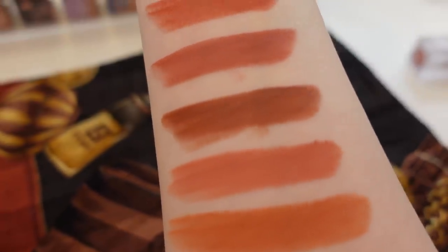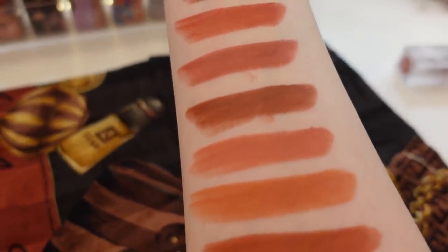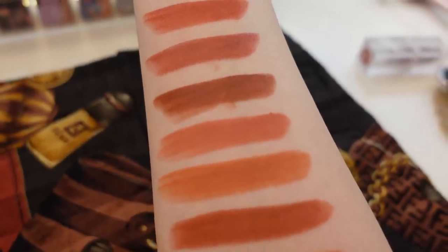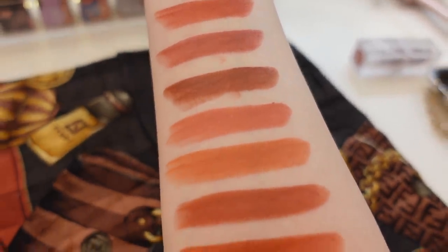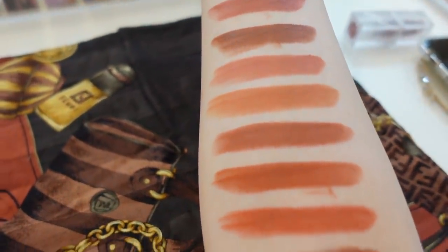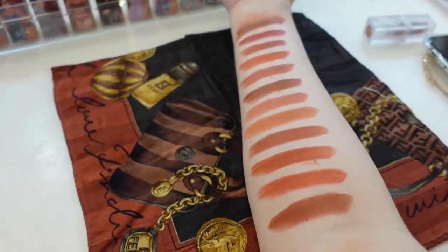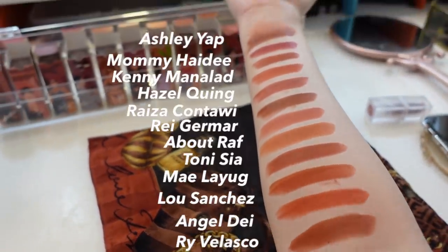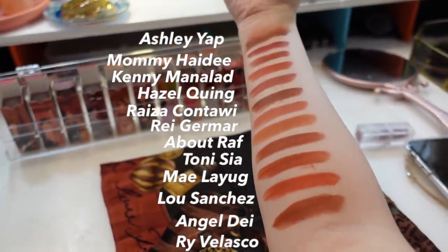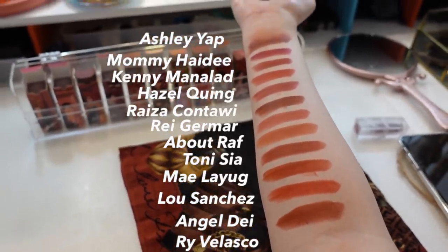Ayan, mas lighter shade yung kay Raf. And then next one is Toni's very peachy shade, and then May's shade is next, and then kay Lu, and then kay Angel, and kay Rai. So ayan, I'll try to put the names here na lang para you guys can check na din. Ayan siya. Paano ko ba ito ipapakita? Like that. I'll put the names on the sides na lang.